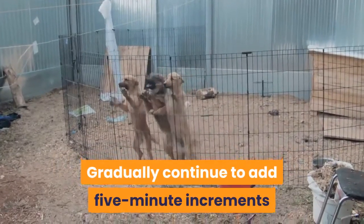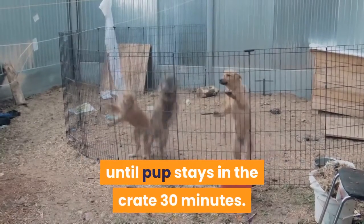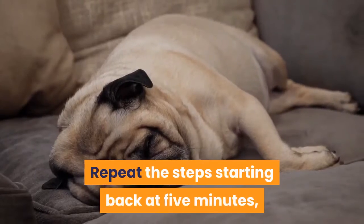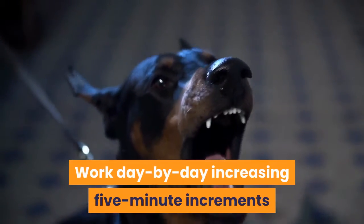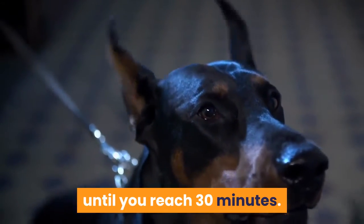Gradually continue to add 5-minute increments until the pup stays in the crate 30 minutes. Repeat the steps starting back at 5 minutes, but with you not in the room. Work day by day, increasing 5-minute increments until you reach 30 minutes.